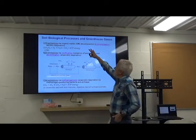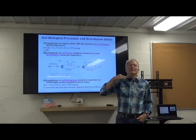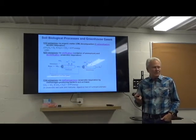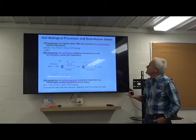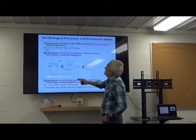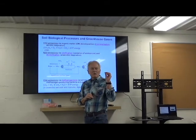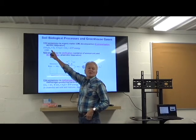So, first of all, CO2 emissions. We talk about reducing tillage as a major component of how we reduce organic matter decomposition and CO2 from soils into the atmosphere. And what tillage does, besides breaking up fungal hyphae that might hold aggregates together, which is a good thing, is pump a lot of oxygen into the soil.